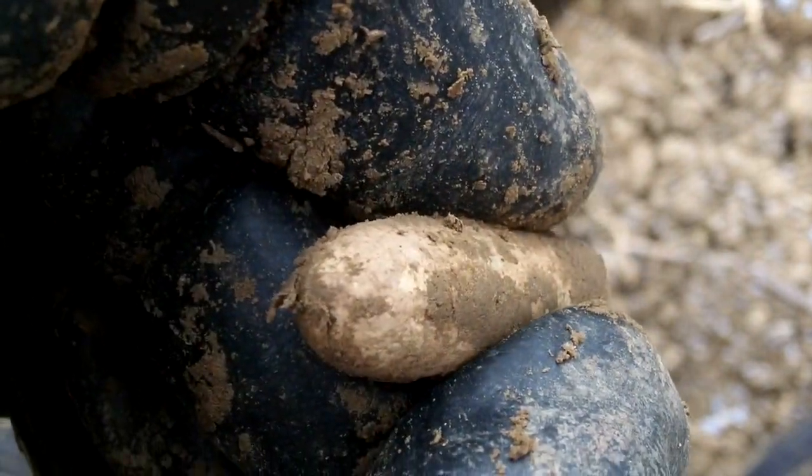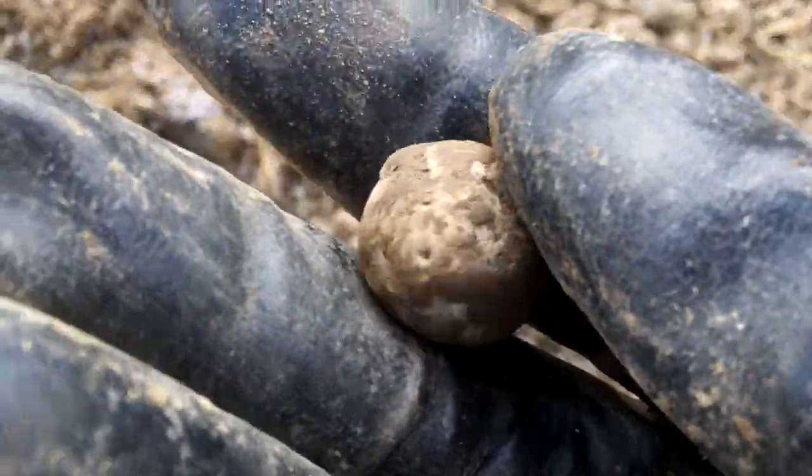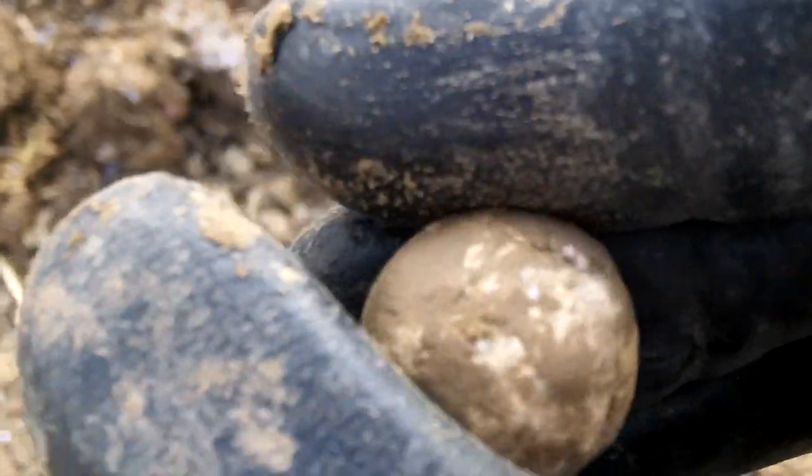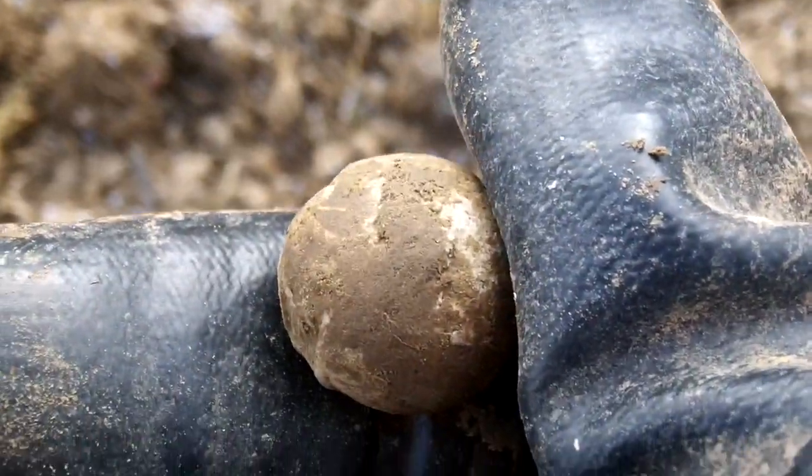Brilliant, fantastic. Okay, we're going back in time here without a DeLorean. So we've had a lead bullet and now we've got a lead musket ball. Let's see if I can find an arrowhead now, shall we? Greetings, sun! Don't hide behind that big black cloud there, please. It's lovely. Oh, there's a bit of blue sky up there.